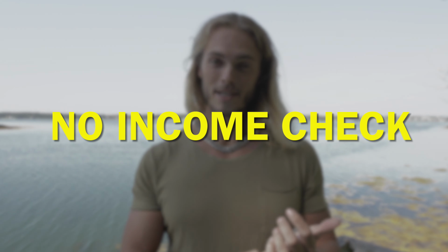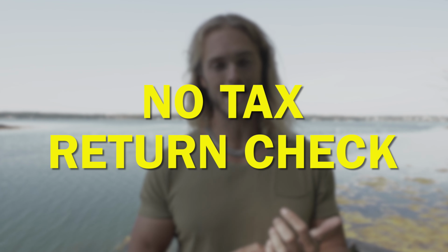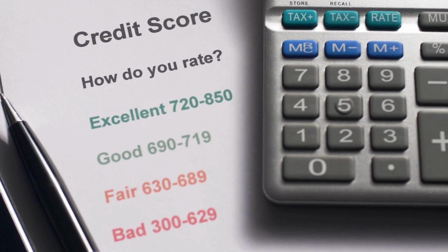Now, DSCR loans, pros, they don't check your income verification. They also don't check your tax returns. All they need to look at is the property itself, the value at which you're purchasing it versus the value of the property, and the rental income. Usually they'll also look at your credit score. Some do, some don't. Most of the times they do. And with those, you typically need about above a 660 or higher.